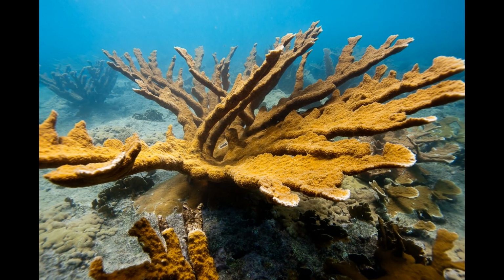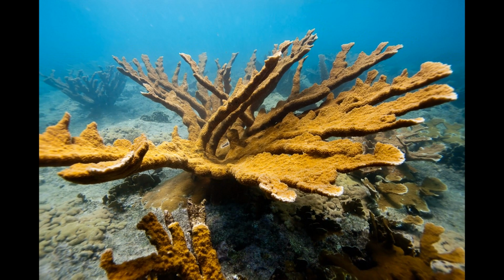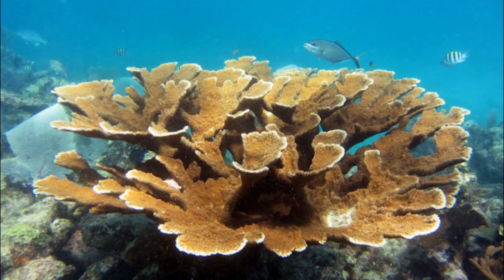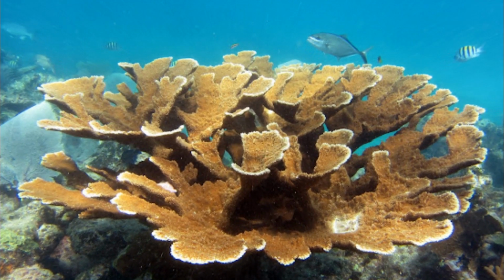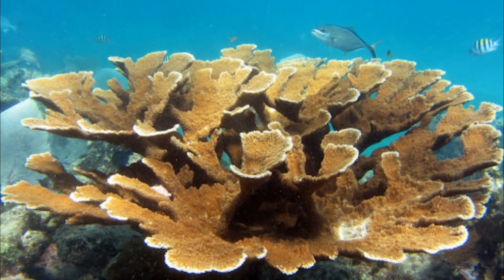There are two main types of corals, hard corals and soft corals. Hard corals, like Elkhorn coral and staghorn coral, grow in colonies and are often referred to as reef-building corals. Hard corals create skeletons out of calcium carbonate, a hard substance that eventually becomes rock.